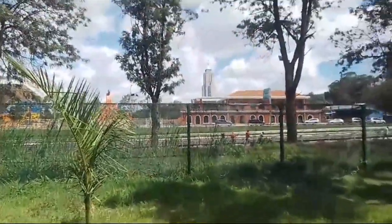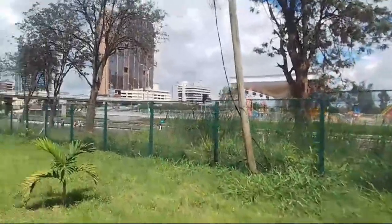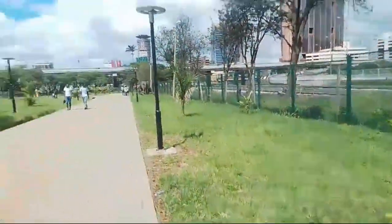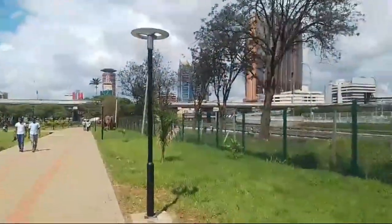The other side is called Luna Park. That's a fun park where children play and have fun. See the lighting.